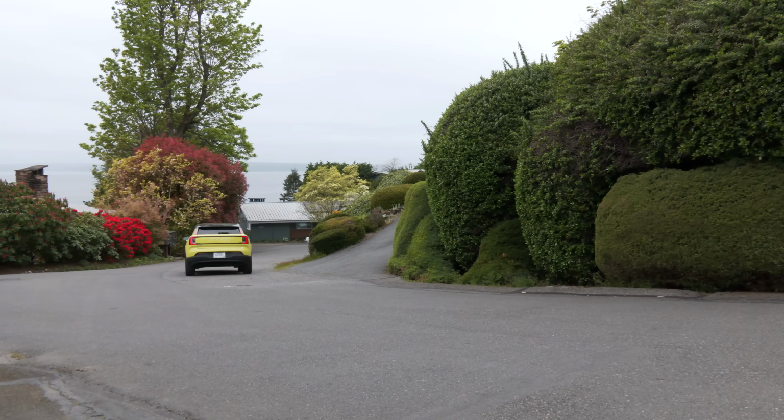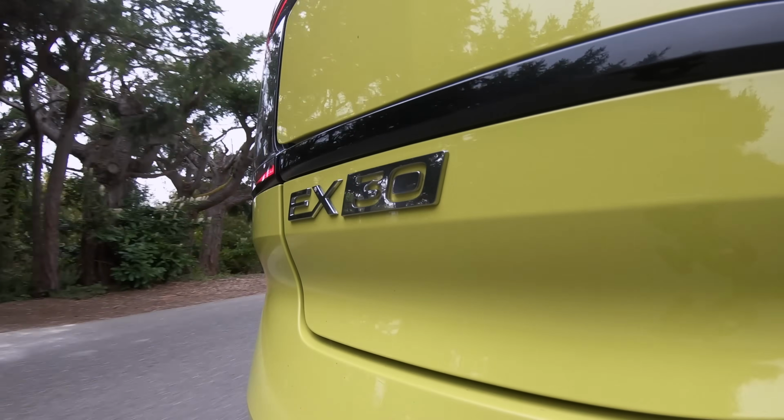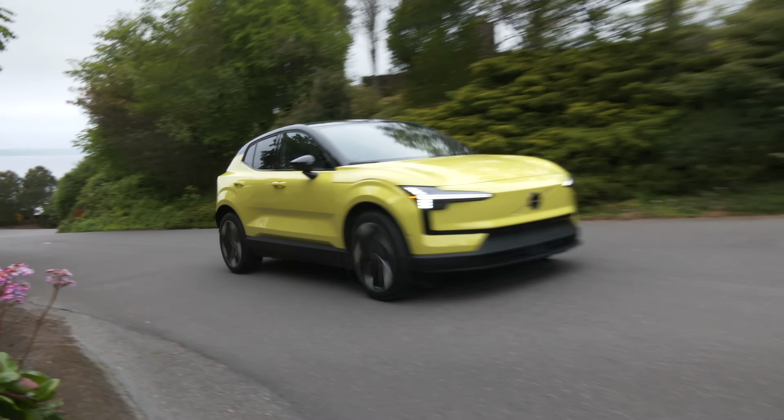The most compact vehicle the Swedes have produced since the C30. Its footprint is similar to the late great Chevy Bolt EV, around 3 inches wider and longer, but height is down 8 inches.